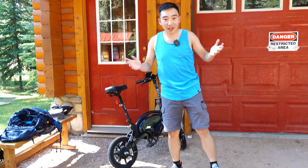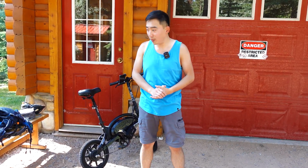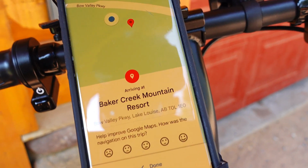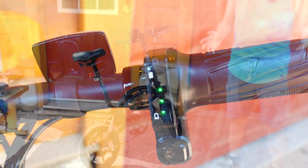Okay, we've arrived at the Baker Creek Mountain Resort. Now we've covered about halfway between Castle Junction and Lake Louise. We have about 12 more kilometers to go. And as you can see here, we're plugged in again into a 120 volt outlet, and we're fast charging the Jetson Bolt Pro. Now you might be wondering, why are you charging so much?